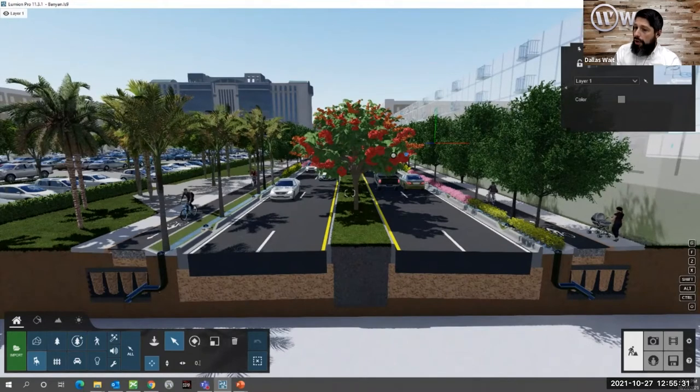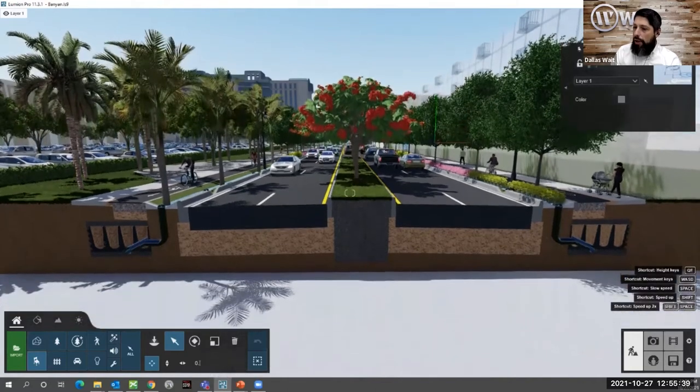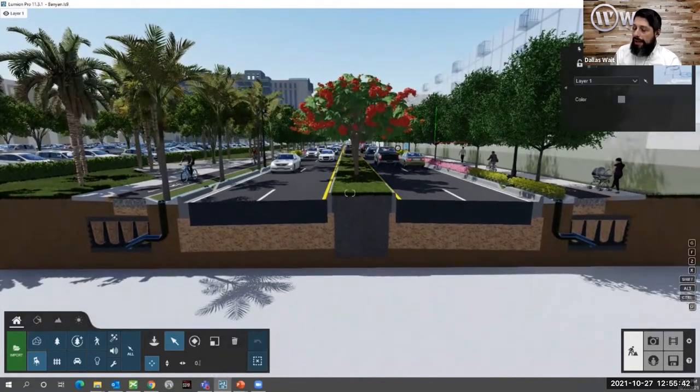When you can show both the client and the public that this is going to be the end result, it's much easier to be patient going through the construction, because you can begin to picture the beautification that's going to happen in an area like this.